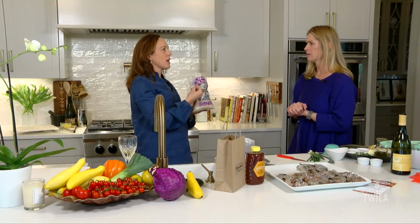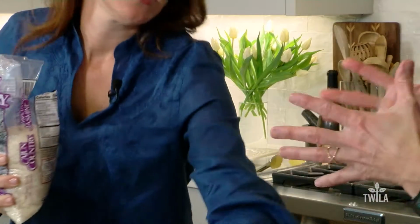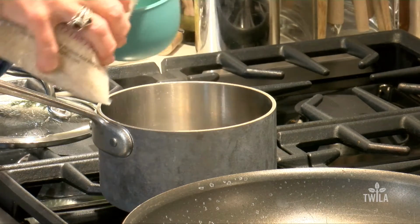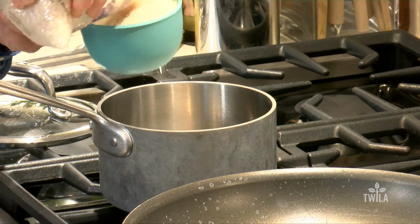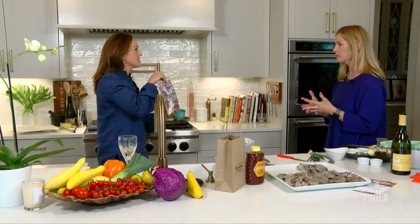So it's a 2-to-1 ratio, 2 parts water, 1 part of your rice. Why do you not have to rinse it? Because I was raised where my Nana was rinse, rinse, rinse your rice. A lot of the basmati rice, the different varietals of rice, some of that starch needs to be rinsed off. But this product, I've had a lot of success with it.